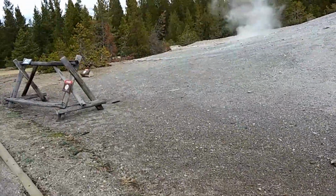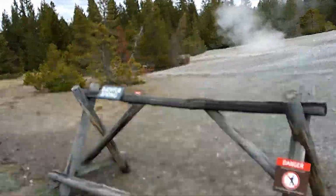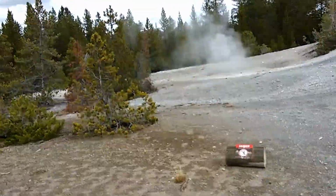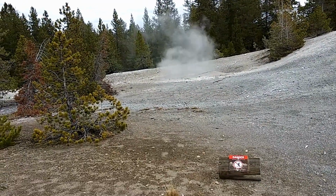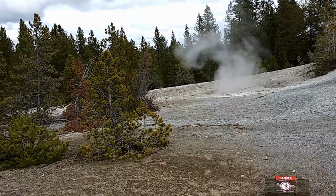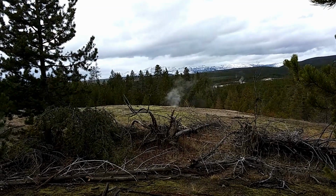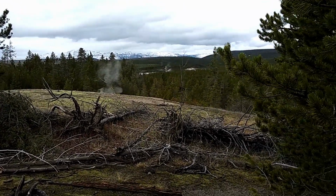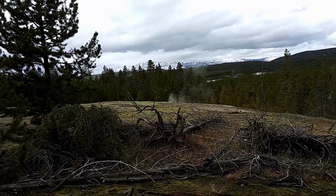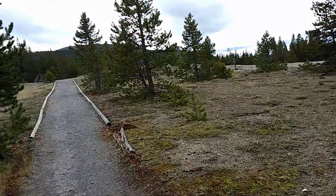Okay, this is the one I took earlier. This is the bathtub spring. I took it from the other view. Yeah, danger, don't walk out there. And it's just bubbling. You hear it? You can see it just over the ridge there. There's another one. And we're way up in the sky. Not as high as those mountains, but still. And here these things are popping. That's awesome.